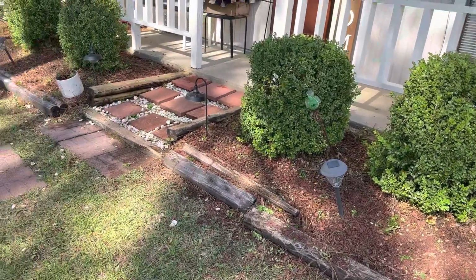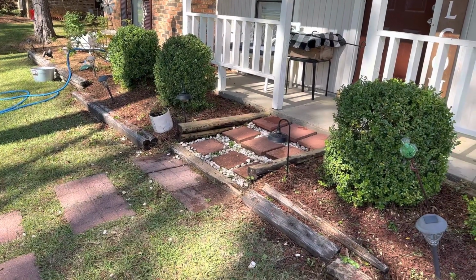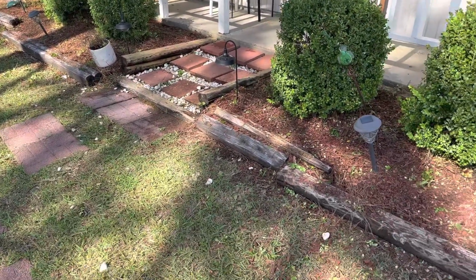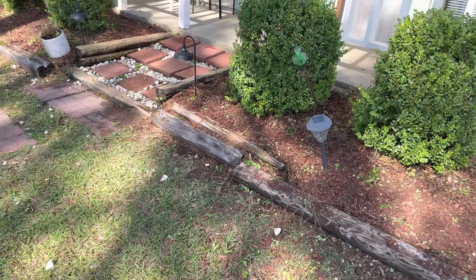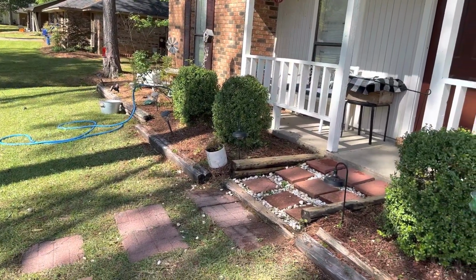Bushes all trimmed up, looking cute. So we got the carport and the front porch cleaned off, got everything cleaned off. Really all we have to do now is put some mulch. There is some mulch there, but we just like it a little bit thicker, so we're going to do that and maybe plant a flower. So we'll be back, y'all.